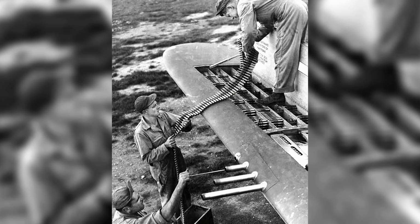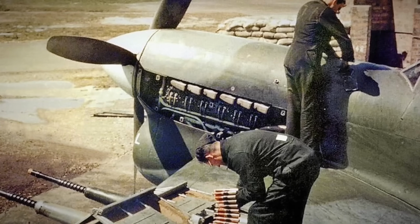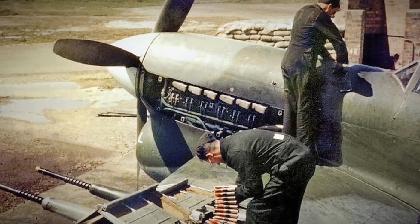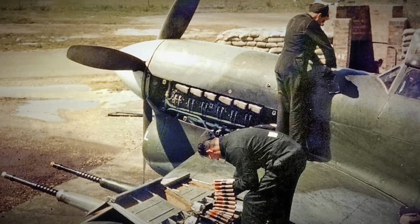Let's first cover the Spitfire's armament. 8 .303 caliber Browning machine guns were intended to be its main weapon. However, due to supply shortages, many early Spitfires had only 4 installed, and the rest were added later as production caught up. But even with the full 8 guns, a couple of problems began to show immediately.